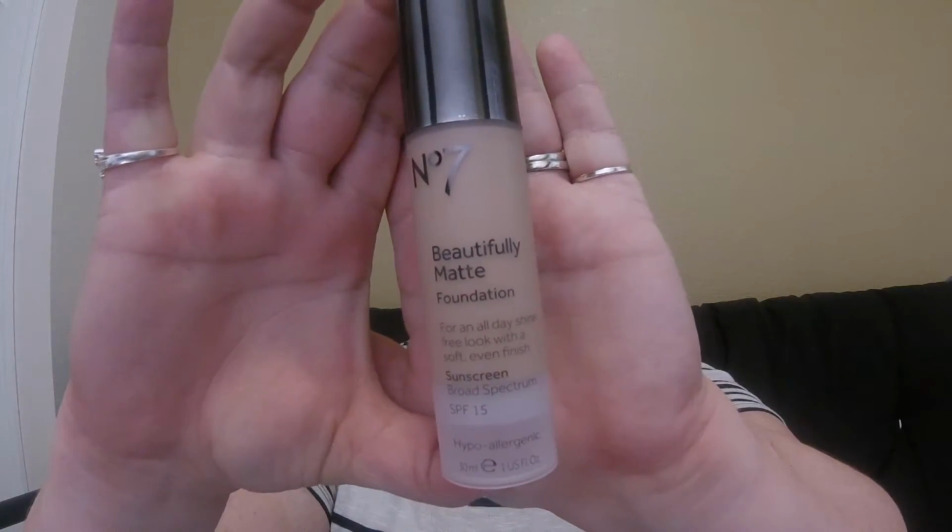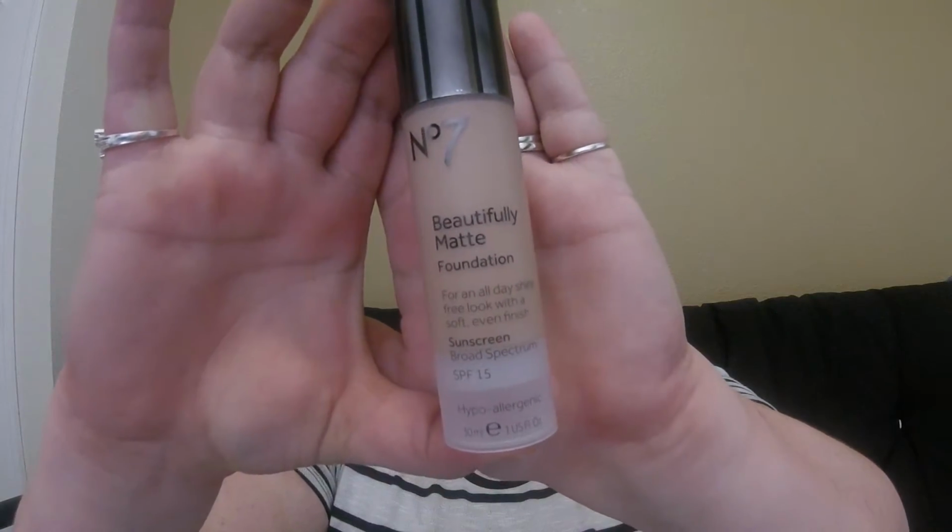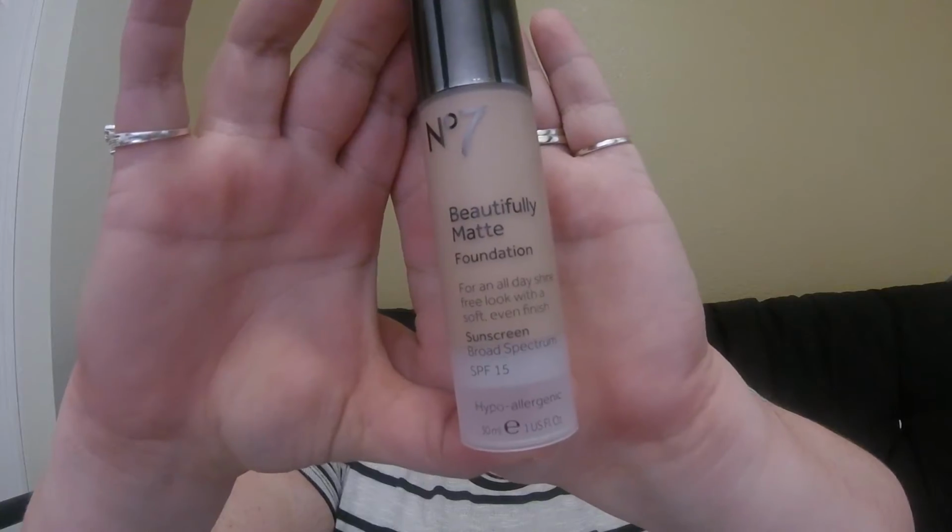To start off, we are going to talk about my favorite foundation this month. I have been using the Boots No. 7 Beautifully Matte. I have very oily skin. In certain areas, I have combination skin all over, but this helps to really set those areas, and it makes sure that my face looks flawless all day long. So this has been my favorite foundation this month. I took it with me when I went to Alaska, and it worked amazing there. It looked perfectly airbrushed, and I am loving it.